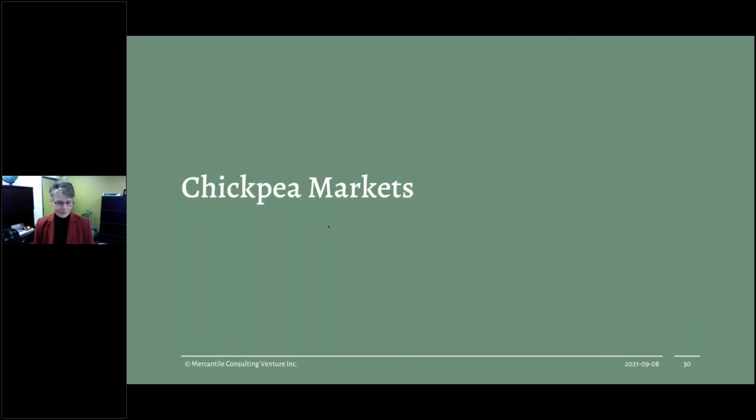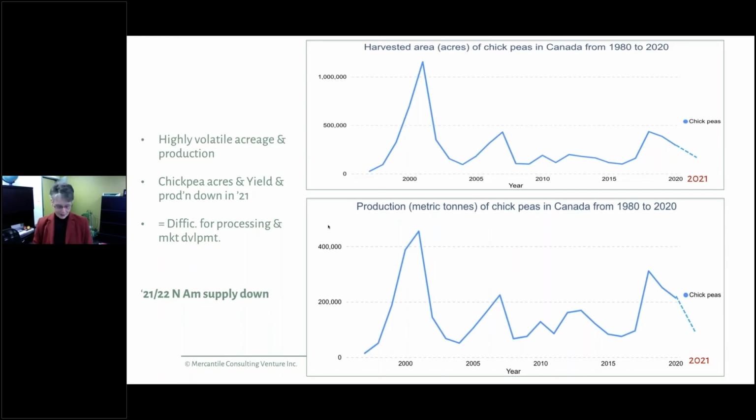So we move quickly into the chickpea market. Here you can see on this slide harvested area of chickpeas from the year, I think it was 1995 forward into the 2021 year, and also production of chickpeas from 1980 actually to 2020.